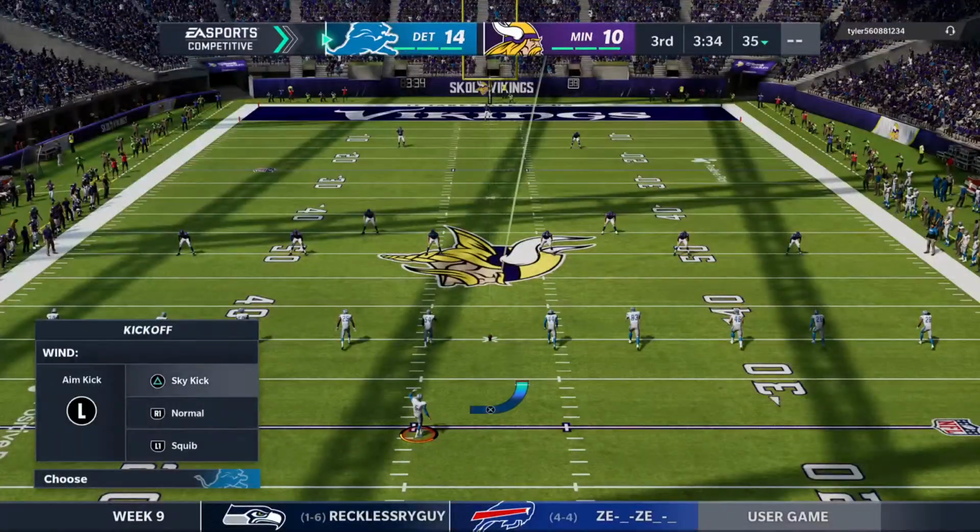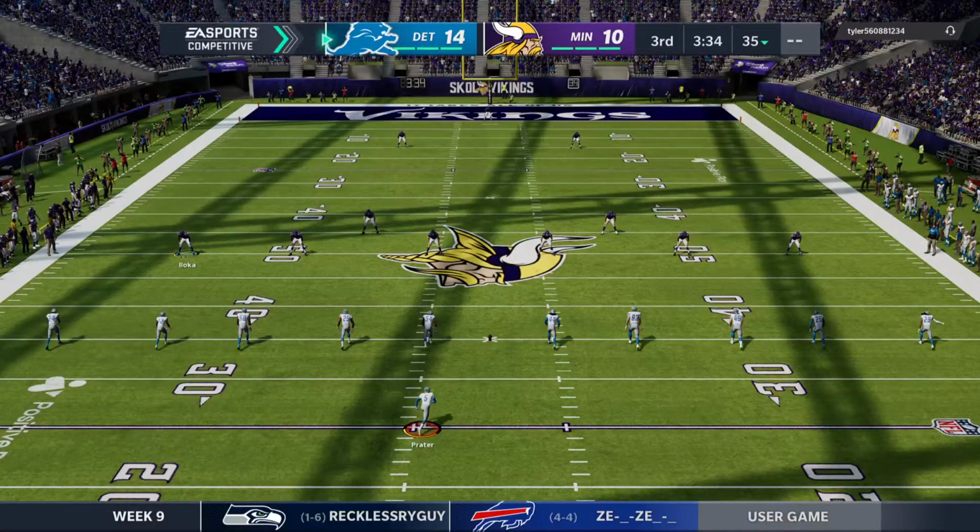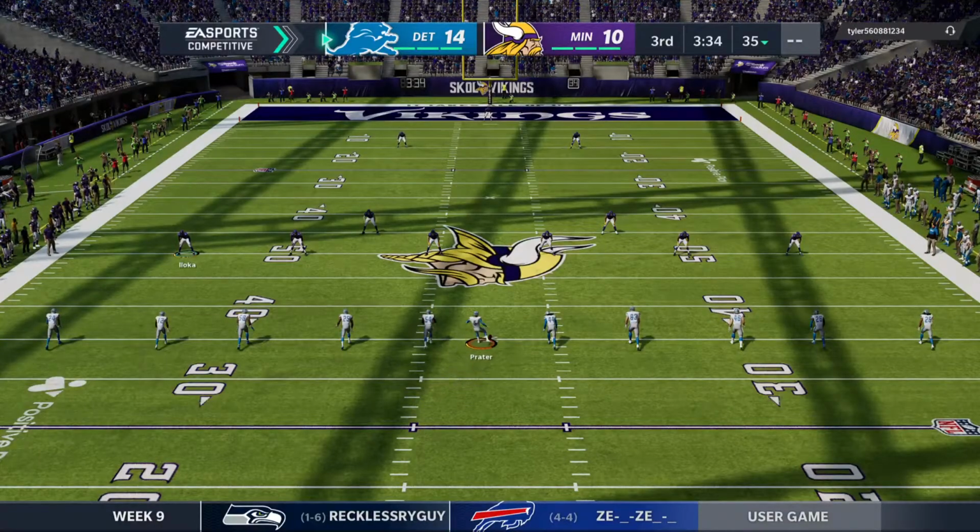Matt Prater to kick off for Detroit. And after the touchdown, out is Prater to kick.